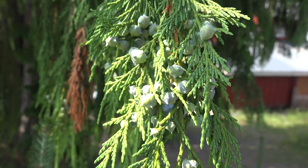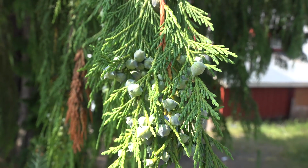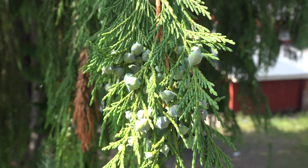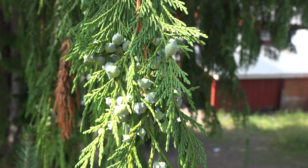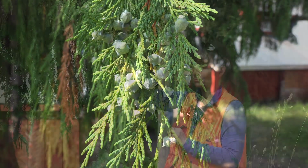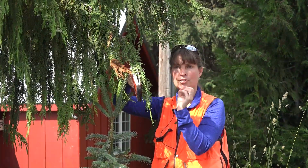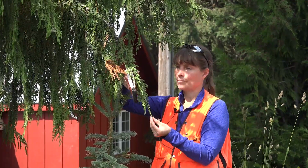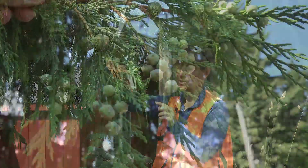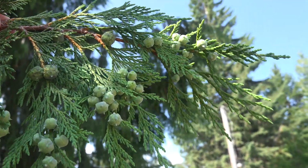The cones are another key identifying characteristic for our Callitropsis nootkatensis, and they have peltate scales, almost shield-shaped and fairly smooth, with prominent points on each scale. Really important to note that these cones will also not burst open like some of the other cones that we'll see in the Cupressaceae family. So again, the peltate scales with those prominent points, key characteristic of the cones.